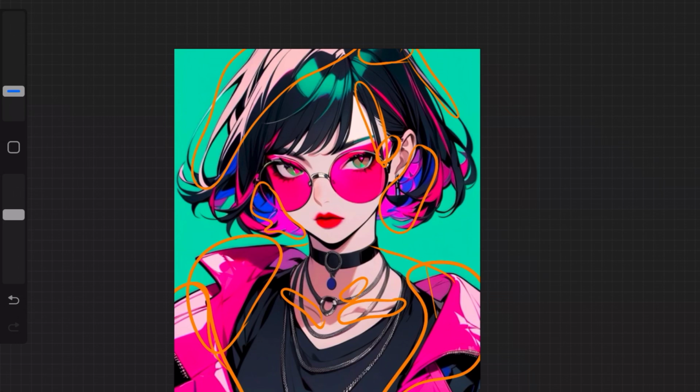But if not, whoa, I just noticed these eyes. Look at that there. That eye looks completely different from that one. Yeah, like I said, no using it for style and reference.